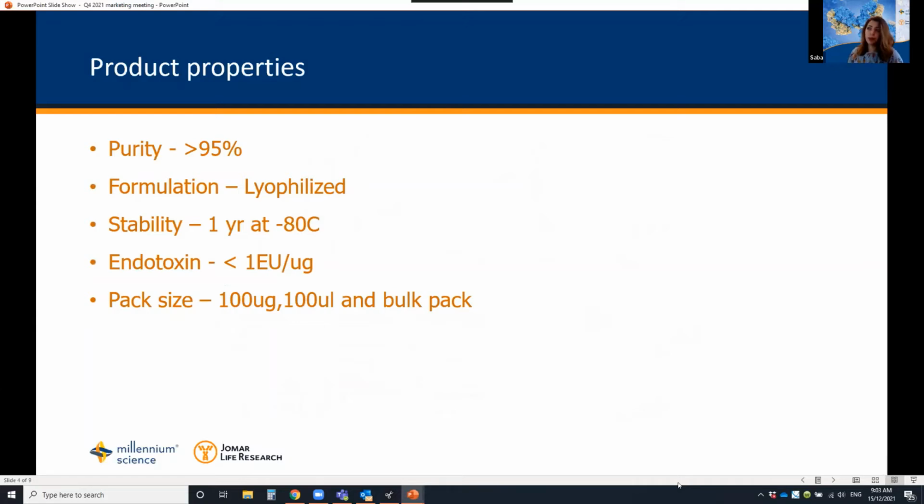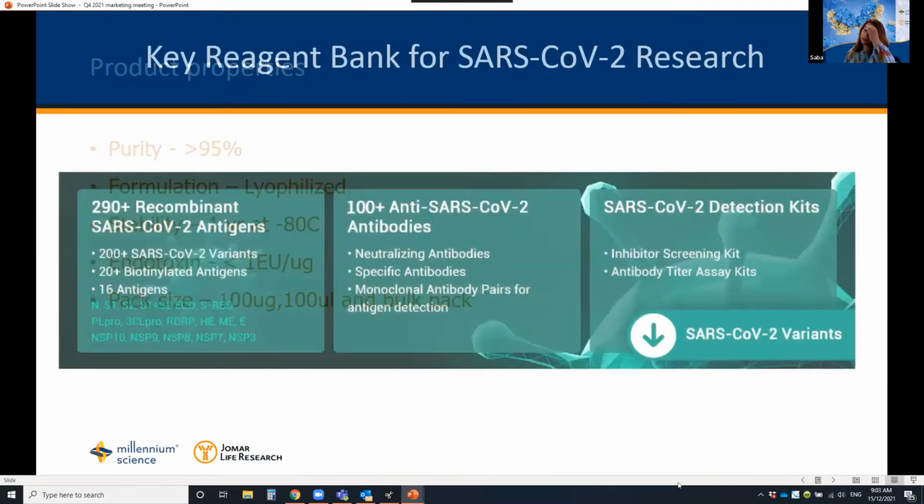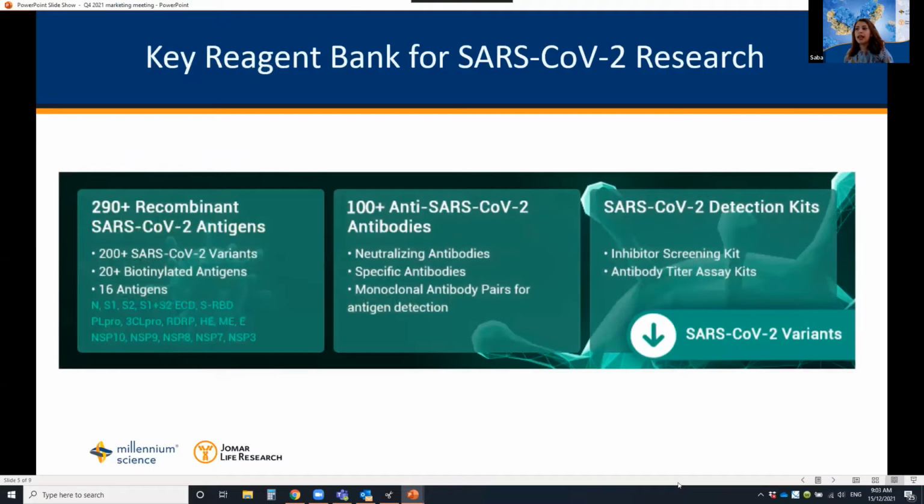Basically, most of their protein products have purity of more than 95%. They come in lyophilized format. They have high stability, very low endotoxin level, and they come in different pack sizes. Typically, proteins are 100 microgram and antibodies 100 microliter. If you're interested in bulk packages, they're offering that with very special pricing.